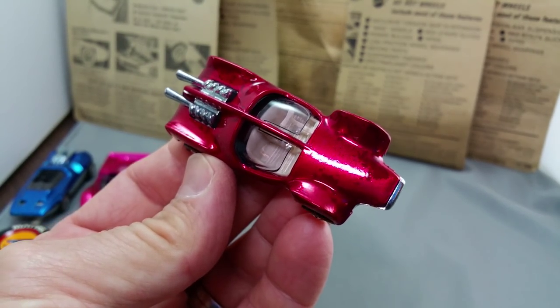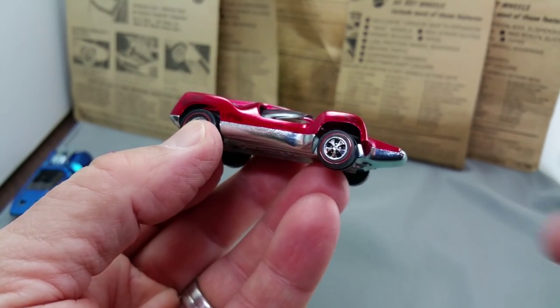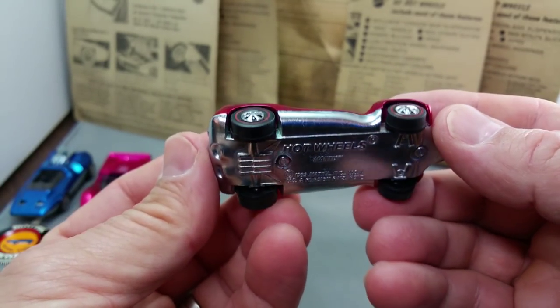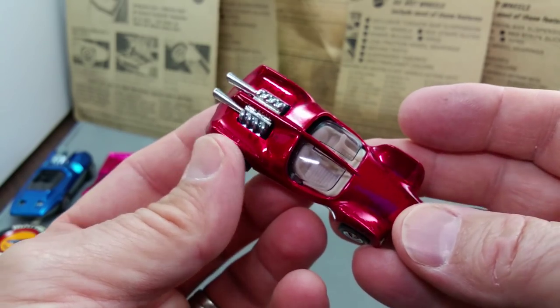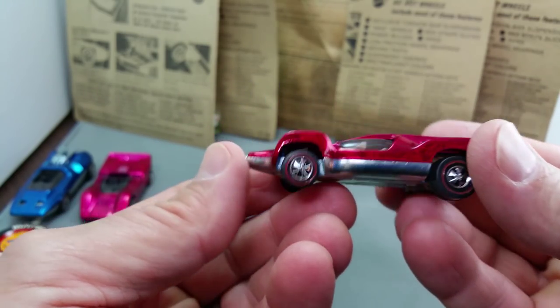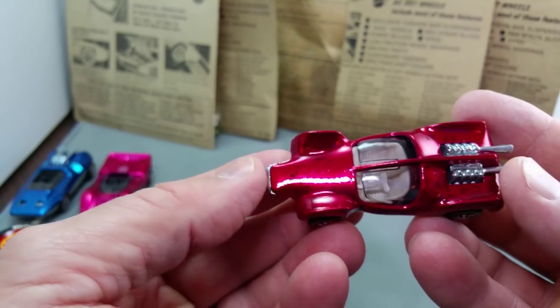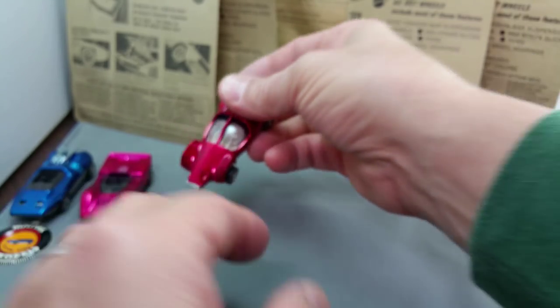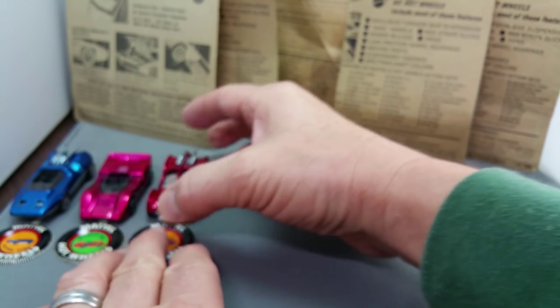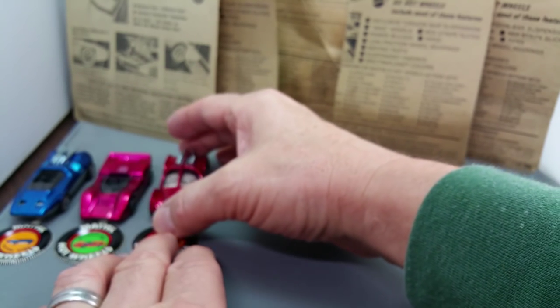Got a few dark spots on there, but look at that glow. Look at that base. When you collect these cars that have the chrome that comes up the sides, you pretty much got to have shine. There's enough shine on that base that makes me not be too sad about the dark spots, because overall, that's a nice deal. That's a nice car. Everybody loves cars like that. That's three.